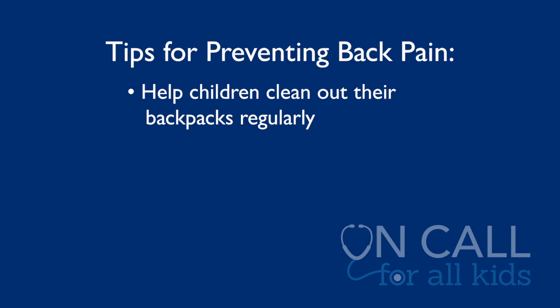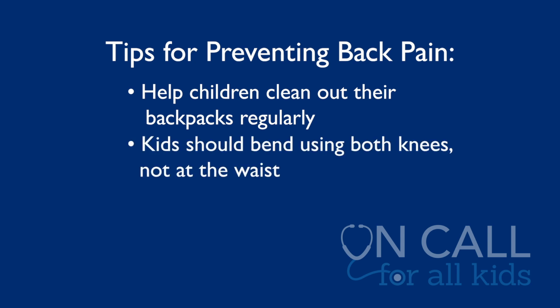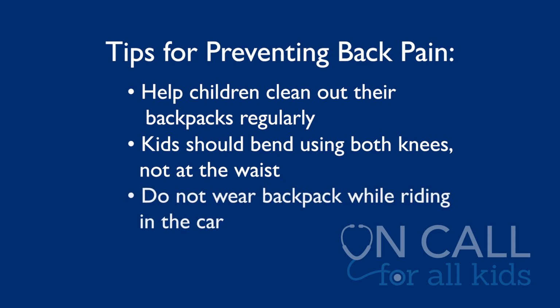The other thing is when they have their backpack fully loaded, we don't want them bending over at the waist. That's just bad for the back in terms of increasing the stresses on the lower back, so we want them to bend down at the knees. And then the last safety tip is not to wear the backpack when they're riding in a car on the way to school or back from school, because that's just dangerous. So they obviously have to take the backpack off and buckle in normally into a normal shoulder harness.